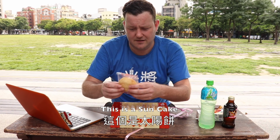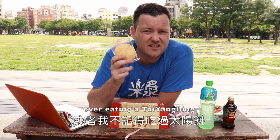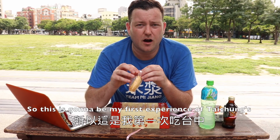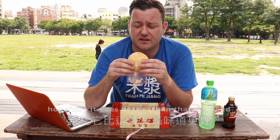This is a Taiyangbing. And again, 10 years in Taiwan, I can't recall ever eating a Taiyangbing. So this is going to be my first experience of Taichung's most popular cake, biscuit, cookie, snack. Hopefully it goes better than that seaweed.